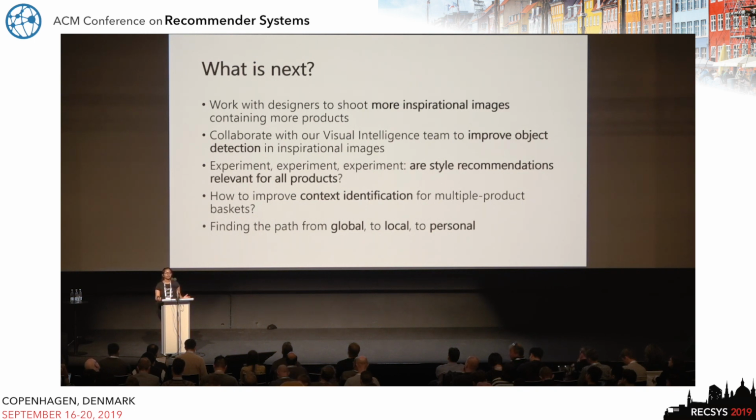Then of course we need to find the path from global to local to personal. Today all the inspirational images that are shot are global. We need more localized content because we need to respect the cultures and styles of the different markets that we are venturing into. And then, of course, style can be very personal, so personalization is also a very good next step. So these are some immediate next steps that we have.